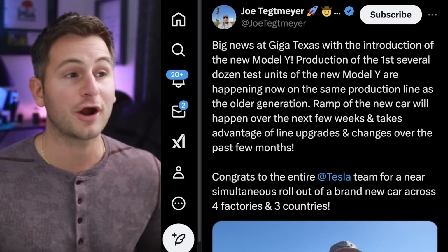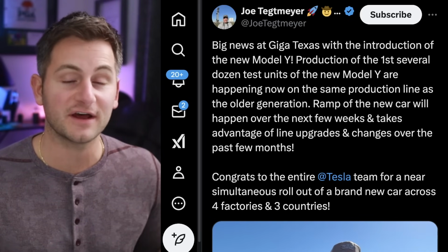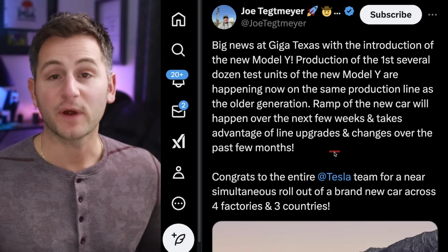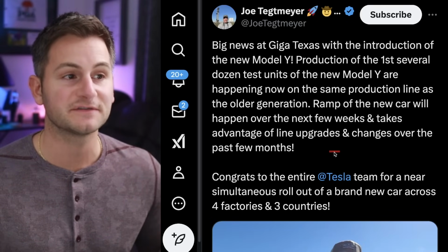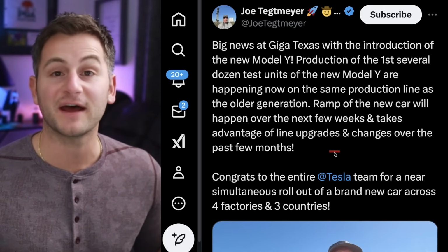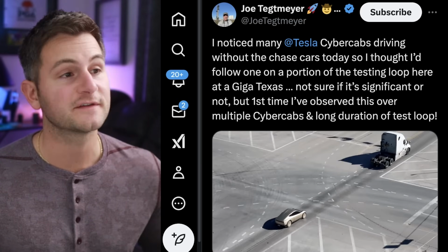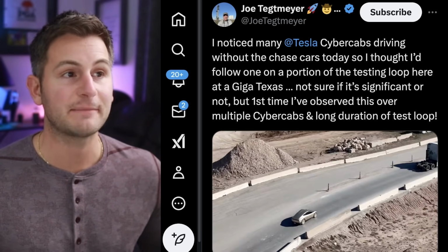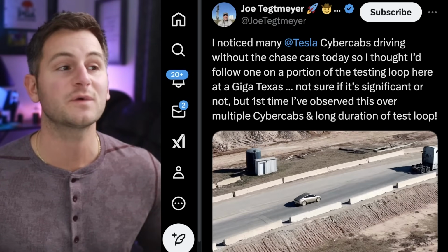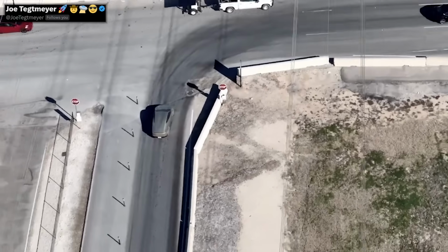Joe Tetmeyer's on the ground at Giga Texas, and he said the first of several dozen test units of the new Model Y are happening now on the same production line as the older generation. The ramping of the new car will happen over the next few weeks and takes advantage of line upgrades and changes over the past few months. Joe also shared some video footage of the Cybercab driving around Giga Austin today, but it's notable because this was without the chase cars.